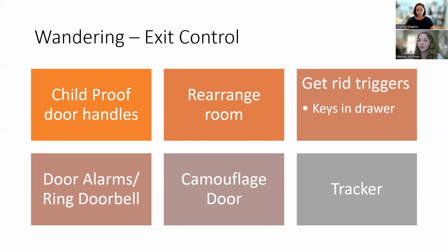So we're alerted of wandering: door alarms, and a Ring doorbell is helpful as well. You can add in chimes, so every time a door opens in the home, you're aware of it. I camouflage the door, which I'll show you in just a moment. And then a tracker. A tracker is always helpful.